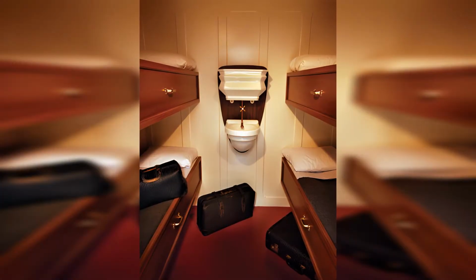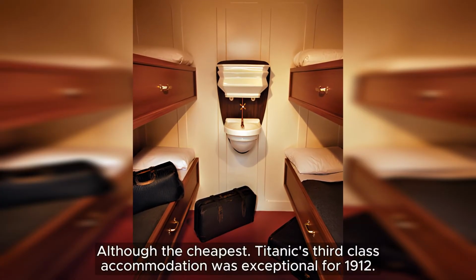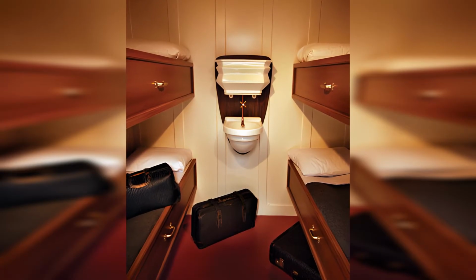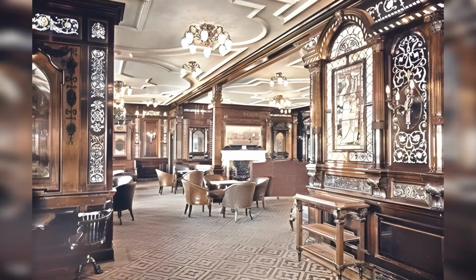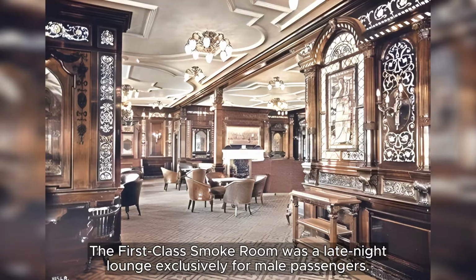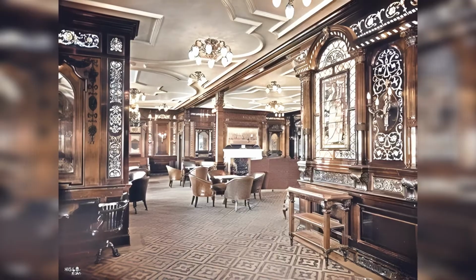Although third-class passengers occupied a smaller proportion of space compared to first class, their accommodations were relatively comfortable for the time. These cabins were located near the engines, which meant passengers experienced noise and vibrations. The first-class smokeroom was a late-night lounge exclusively for male passengers. Located on A deck, it served as a place to congregate, socialize, discuss business, politics, and enjoy leisure activities.